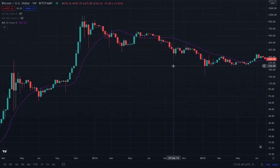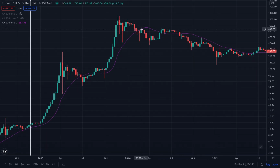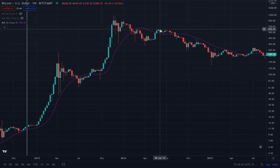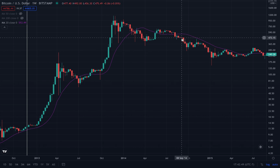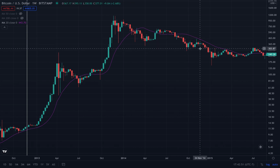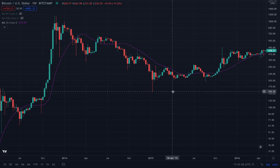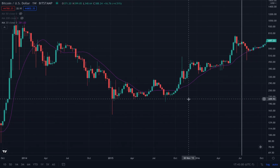So we just look over here, and then this is the bear market, and you could tell because we went above the purple line and then we tested it, but then we eventually rolled over. So then we entered a bear market. From here, it went from 556 all the way down to like $156. So insanely, that's like an 80% drop.